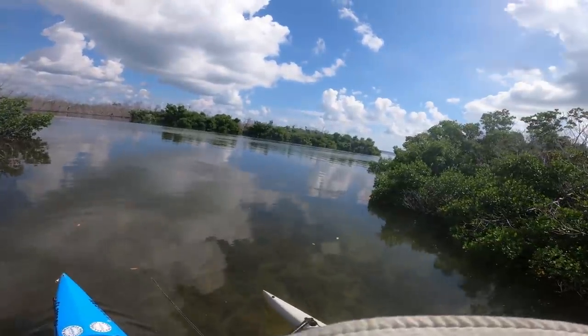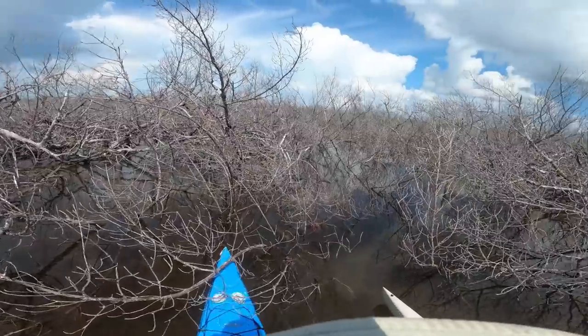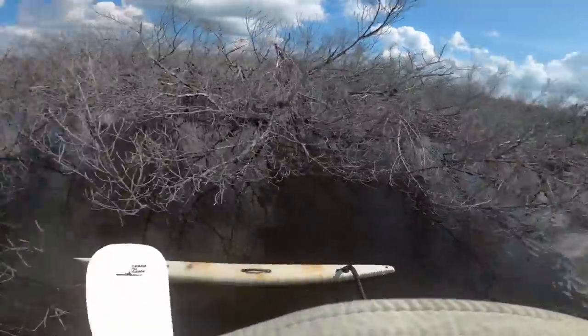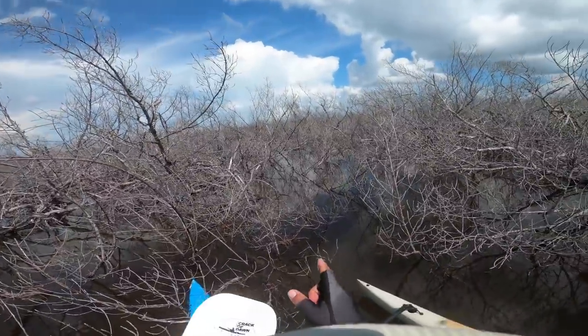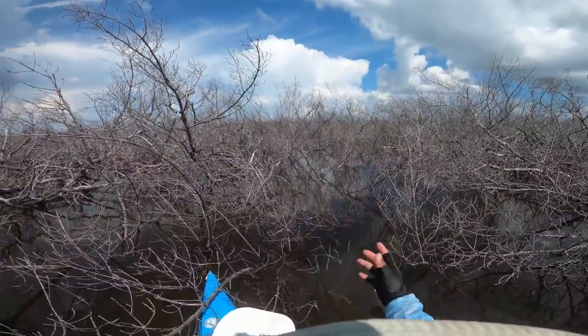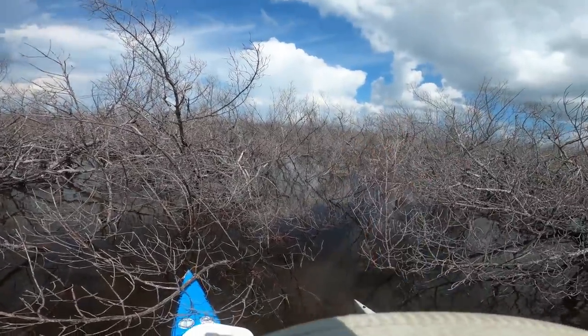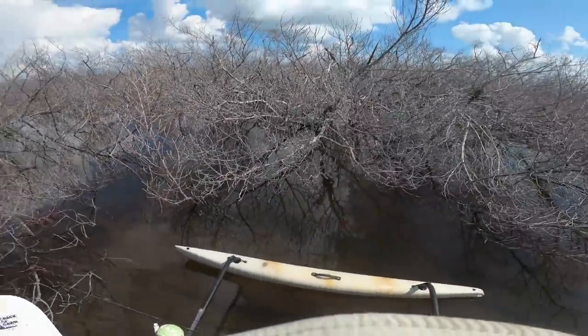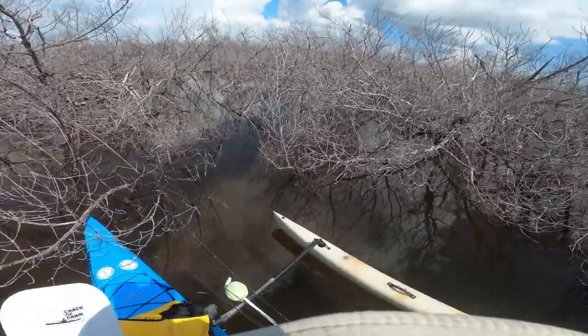Oh, it opens up there. All right. Well, I'm as far back in as this little cut goes, but I could see the water is flooding through. So this water goes all the way across to the other side. So the fish can just swim from this side to the outside. I can never even cast in there. So they have basically full roam of this island when it's high tide like this.